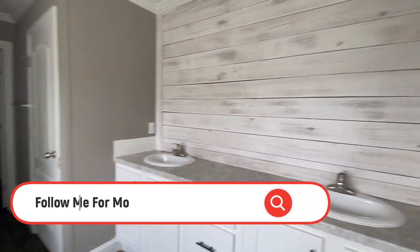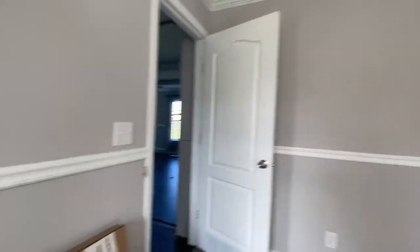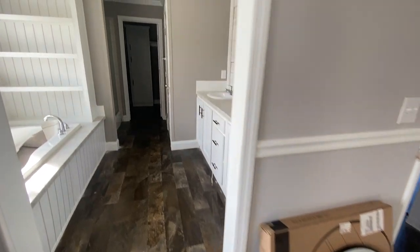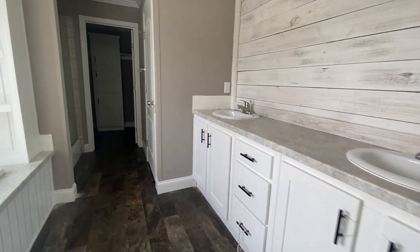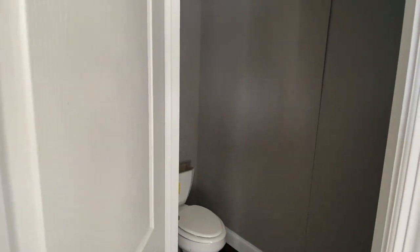There are your double sinks. The mirrors, there are mirrors. They're just not up. These are the mirrors that go in the master bath. So you have those round mirrors that go over each sink. Lots of space here, lots of cabinet and drawer space. In the master closet, you've got your toilet room over here.